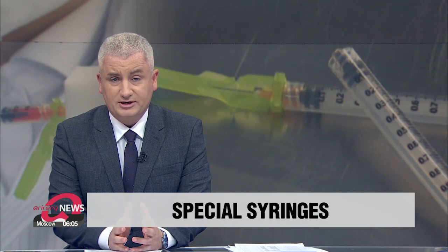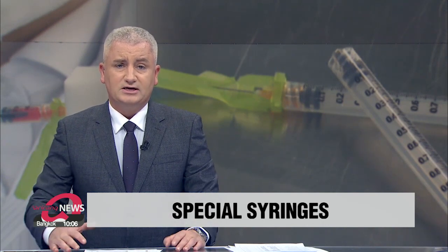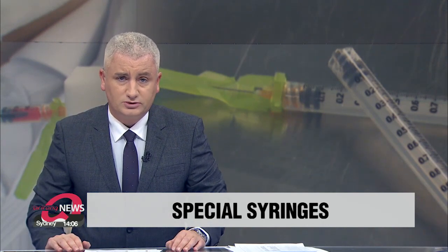So, just a week or so to go until South Korea begins its first round of COVID-19 vaccinations. South Korea is ramping up production of special syringes that can increase the vaccine's capacity by 20%. Kyung-eun with this report.